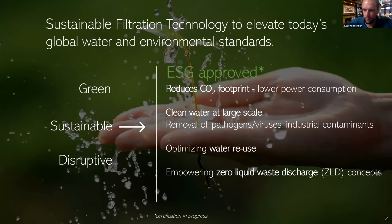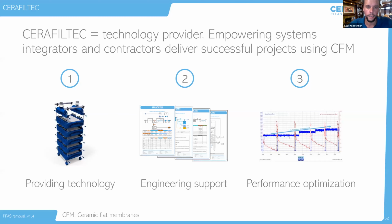A more and more important topic that is highlighted is really the sustainability factor. ESG is a big topic, and ceramic flat sheet membranes, because of the low power consumption, the less frequent backwashes, the higher recovery rate, the longer lifespan, we are able to provide a more sustainable solution as it pertains to ultrafiltration. And this is, again, a very important key element in decision making these days, so we want to highlight this.